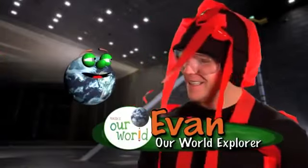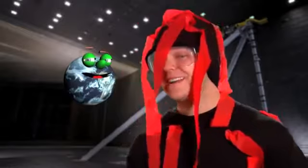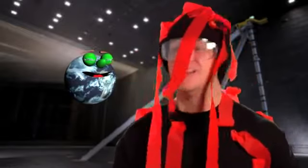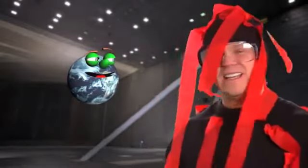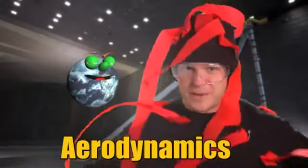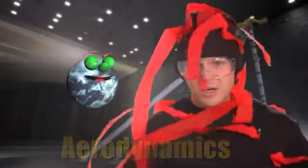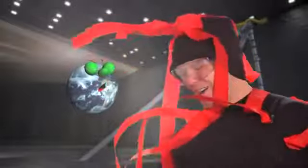Oh, hey, Globy. You're probably wondering why I'm wearing all these streamers. Well, I want to find out how aerodynamic I am. Turn on the fan, Charlie. See, aerodynamics is the study of how efficiently air flows around an object, like an airplane or a car or, well, me. All right, Charlie, that's enough. Turn it off. No, turn it off.